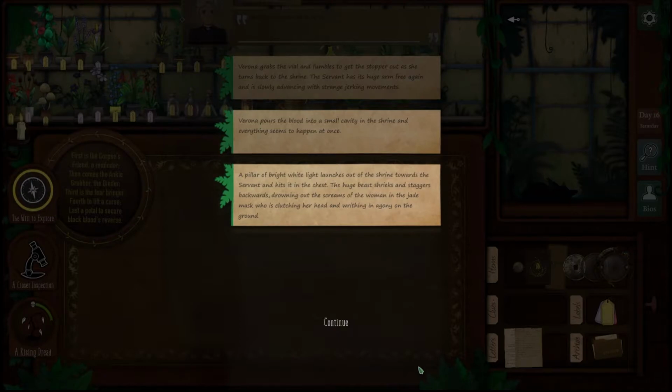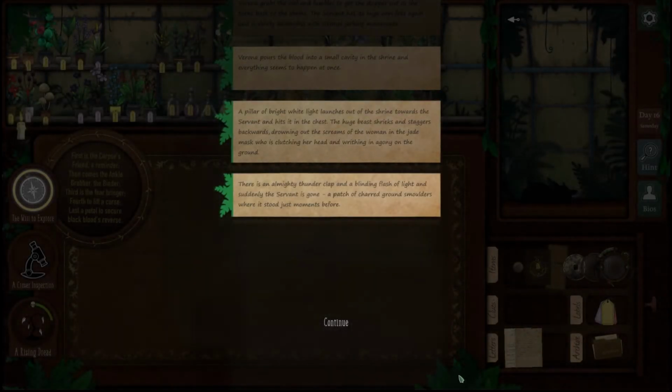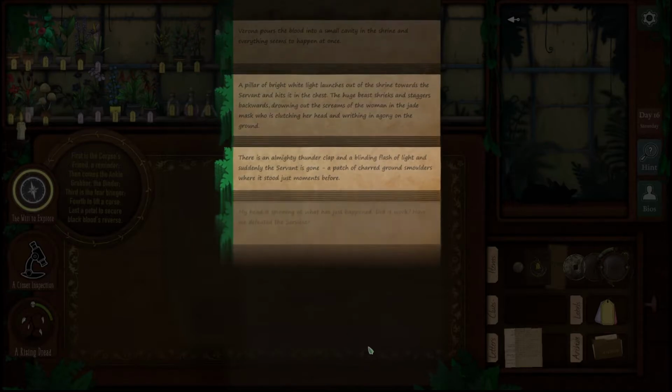The huge beast shrieks and staggers backwards, drowning out the screams of the woman in a jade mask who is clutching her head and writhing in agony on the ground. Oh, shoot. There is an almighty thunderclap and the blinding flash of light, and suddenly the servant is gone. A patch of charred ground smolders where it stood just moments before.